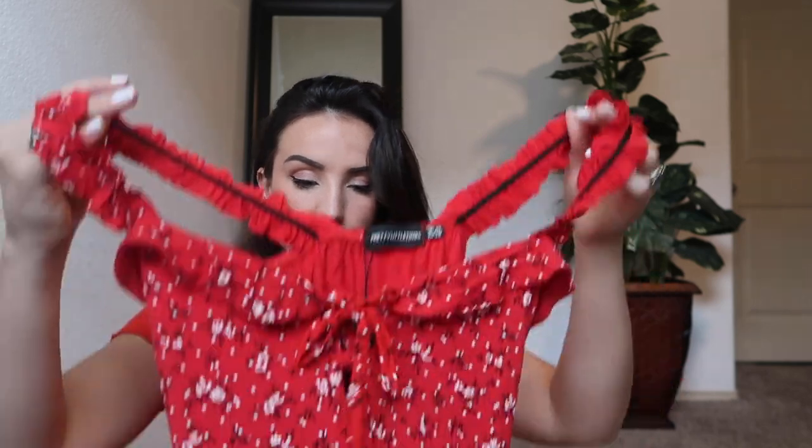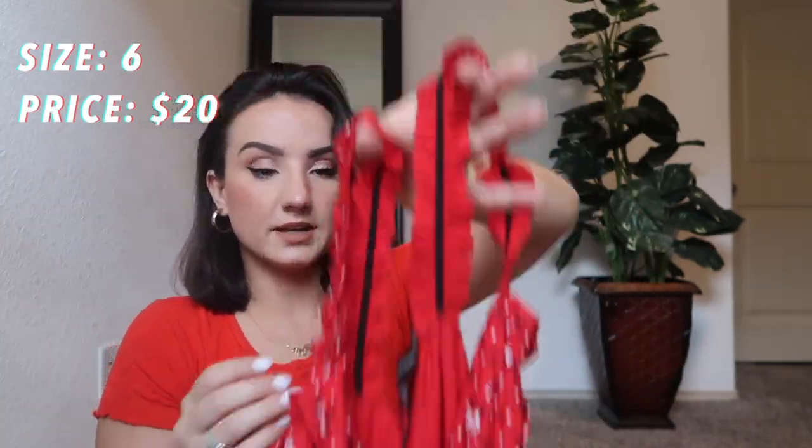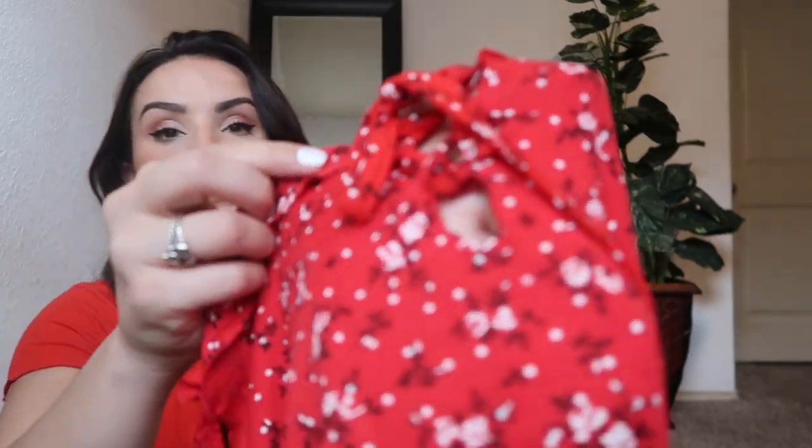Next up is this really pretty red floral dress. It is on the shorter side. I do typically like a maxi dress or longer than this because I don't like my legs. We're working on that. We are. I do like, it's pretty comfortable. It's stretchy where the shoulder strings are. I do like this little bit here, little tie.